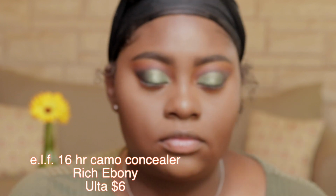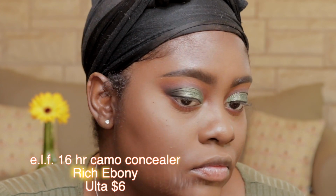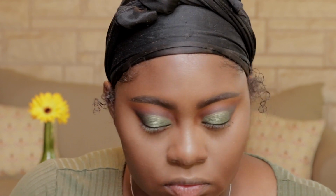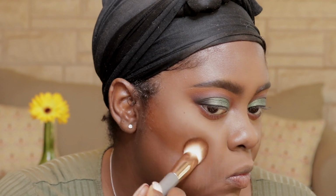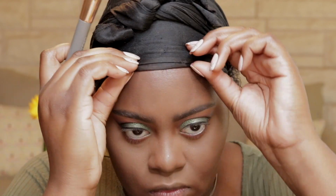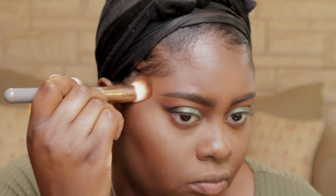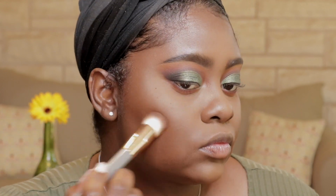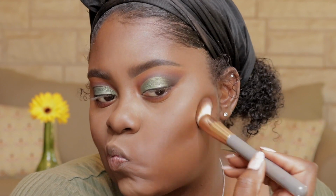Now I'm going to go ahead and contour with my e.l.f. 16-Hour Camo Concealer. This is in the color Rich Ebony. And I love going in with this concealer just because it has that deep red undertone. And it kind of looks like I've bronzed up a little bit. But I definitely love how it brings the color back into my face. Like, do you guys see that? It looks so much more me.